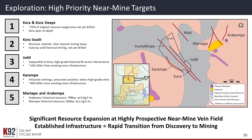So when we look at those, firstly, we've got Kora and Kora Deeps. So right now, Kora is about 1,000 meters vertically and 1,000 meters along strike. And within that, we've got our existing resource of 1.1 million ounces of measured and indicated, 3.7 million ounces inferred. From the deeps perspective, basically every hole that we've drilled at depth so far has shown the mineralization continuing. And as many of you would be aware, these sort of systems can go over 2,000 meters deep. So there's certainly a lot of potential at depth. To the south, we're aware that the structure extends about 1 kilometer beyond our mining lease. We have already started drilling in that area, and we'll be focused on extending the resource to the south as well.